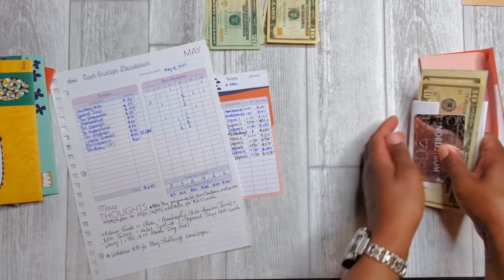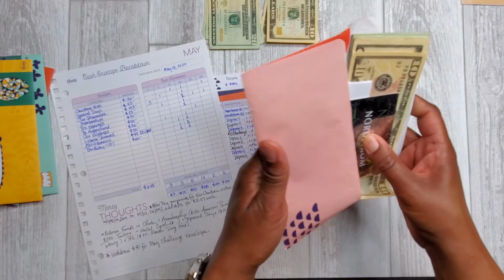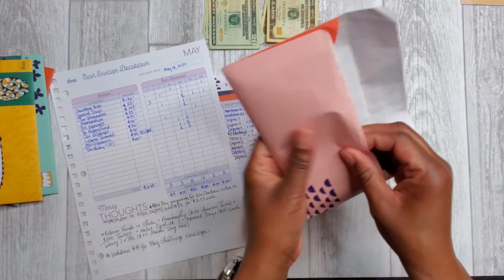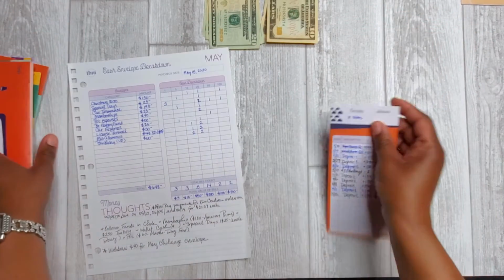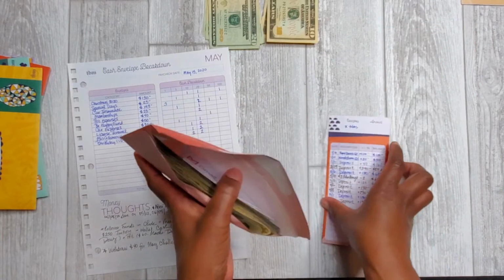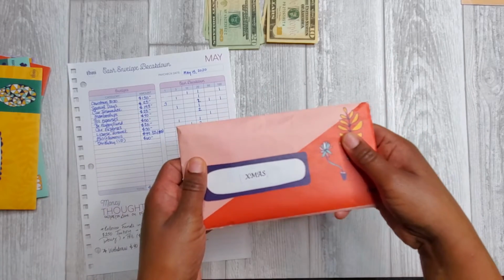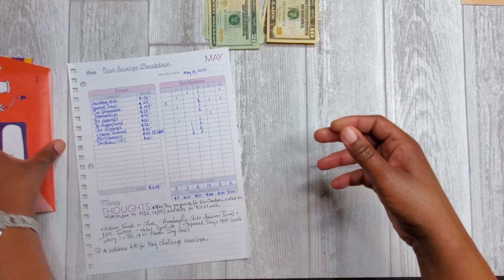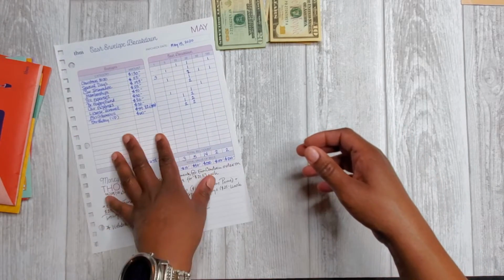So I'm at the halfway point. My goal for this year is $3,000. And I'm almost there. I'm almost halfway. That's pretty exciting. And let me make sure I add my deposit slip back to that because I will need it. I may actually need a larger envelope. But we'll see by my next stuffing whether I need to upgrade to a different envelope.